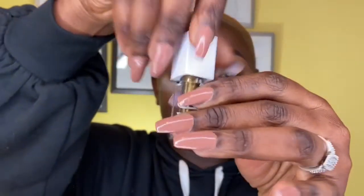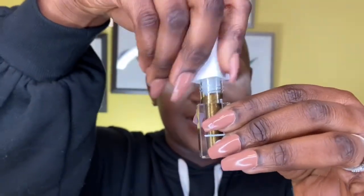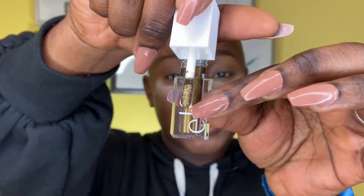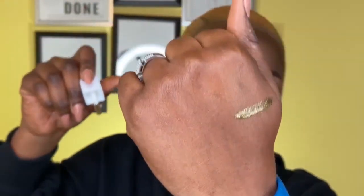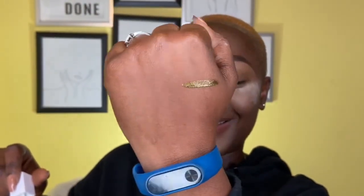And this is Dirty Martini. Oh my God, Dirty Martini. And she's literally a shade of gold, but a very metallic shade of gold. Let me do the swatches. Let me do a swatch of this. Ooh. Do you guys see that? Oh my God.